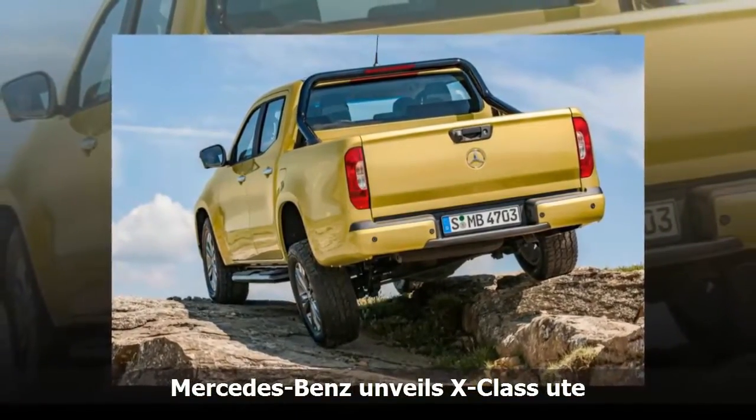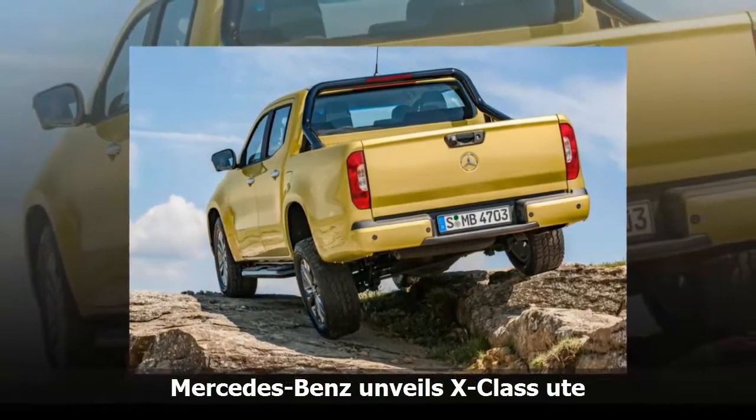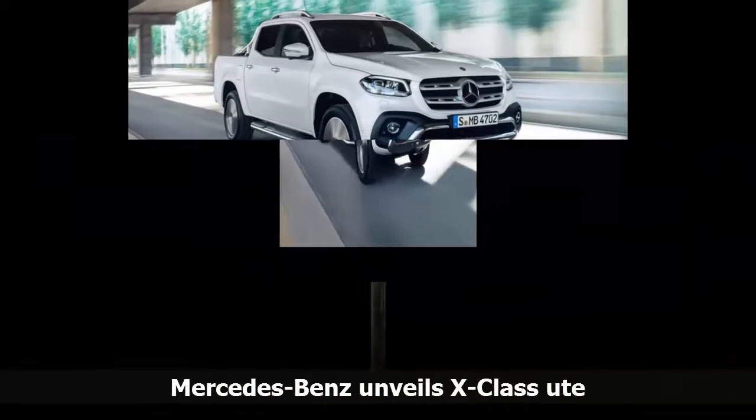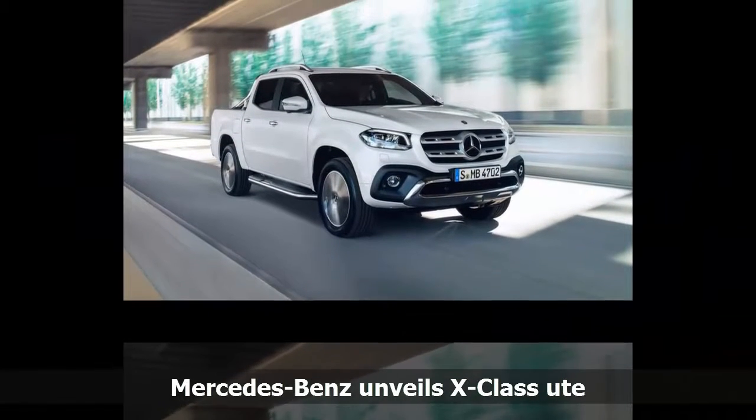The new model goes on sale locally in November with Australian 4-cylinder deliveries starting early in 2018, followed by the V6 version later in the year.